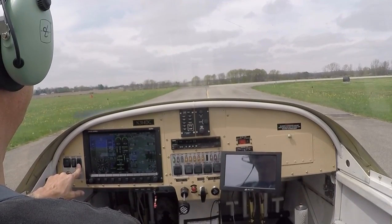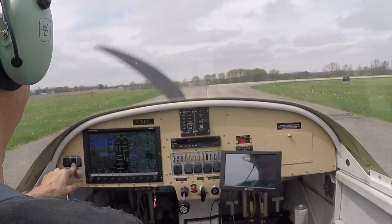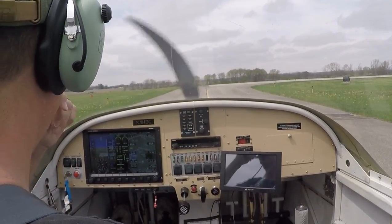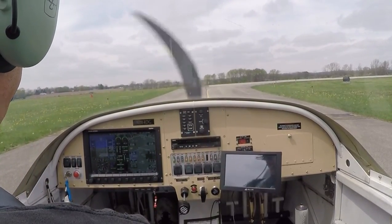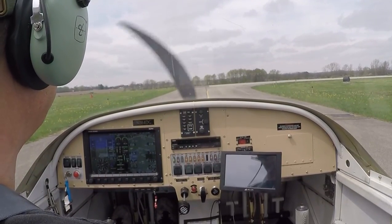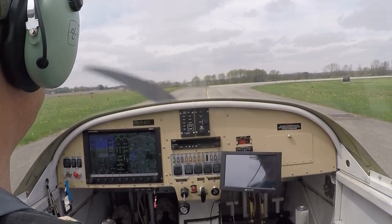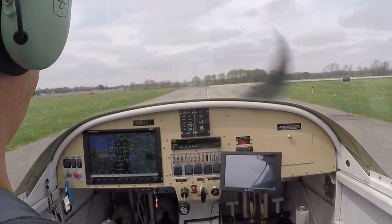Now that one's a little rougher right there. See, that's a little rougher than the other side. It's still within limits. Yeah, they're both kind of rough. It is idle. Okay. Alright, we are set. We have our heading set right there, and we're going to use that to intercept the VOR at Kilo Tango Zulu Romeo. And we are ready to go.